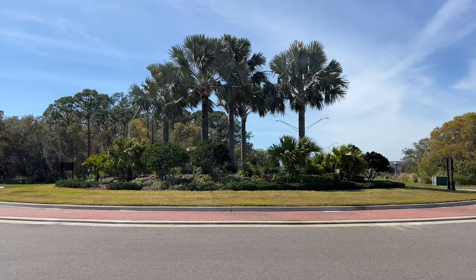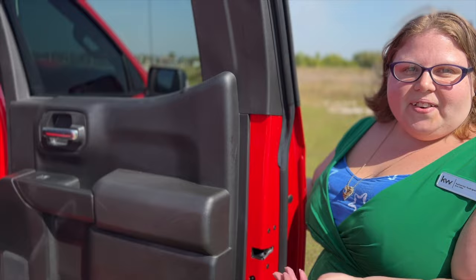All types of natural things. We have so much beautiful nature around us. Across the street is a brand new school. I have this big, beautiful truck to give people tours of Lakewood Ranch. There's plenty of space in here for your family.